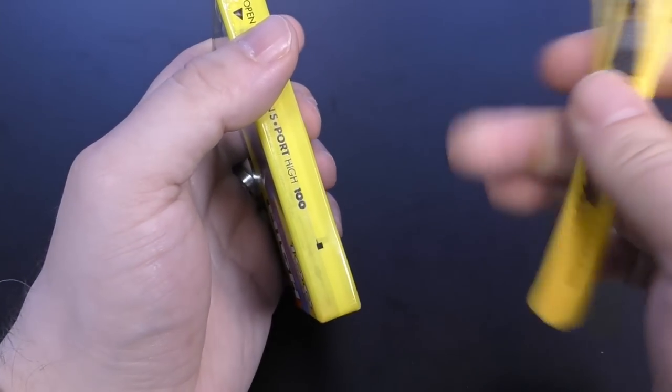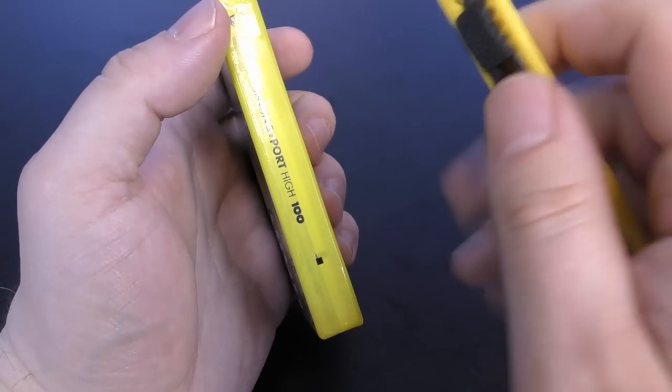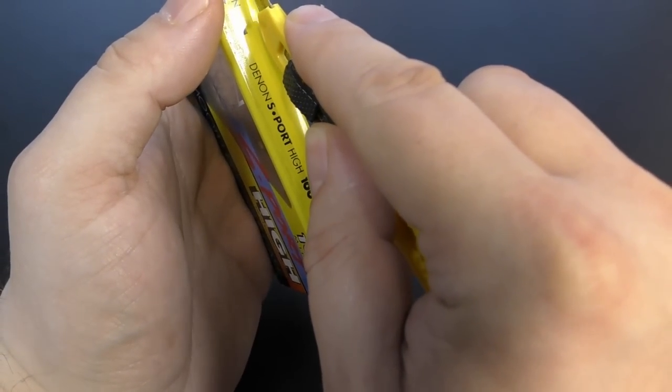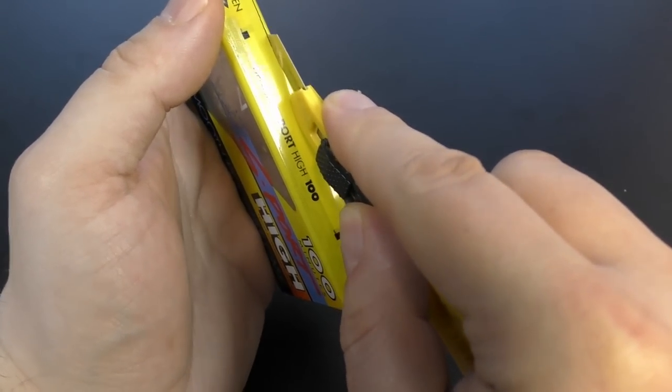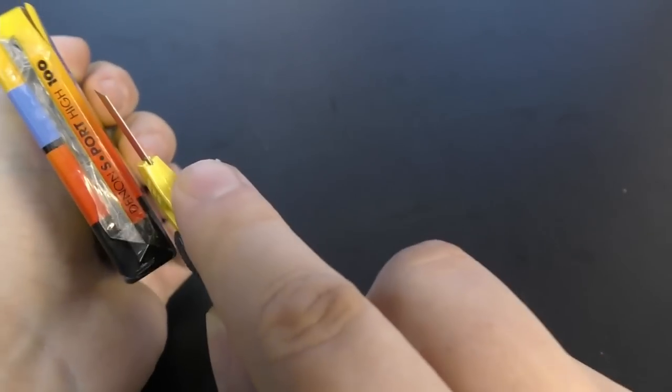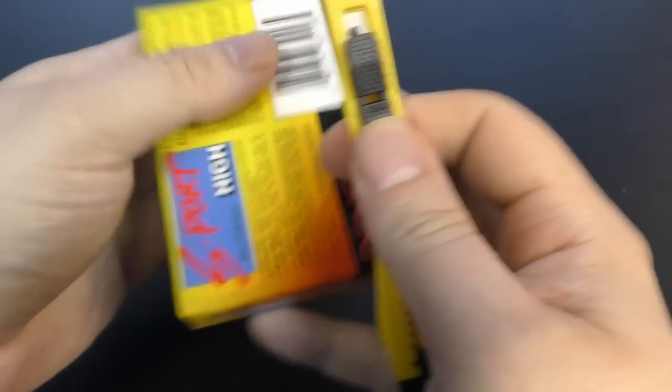Let's see how we can open this properly. I always get this wrong, but I still do it this way anyway. One day I will learn. There we go, down the edge. Down the edge without slicing your hands off.